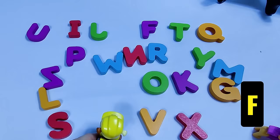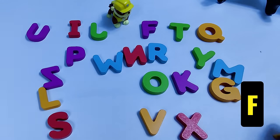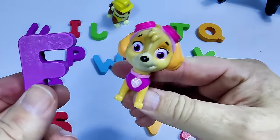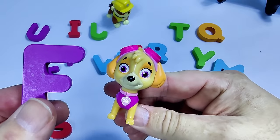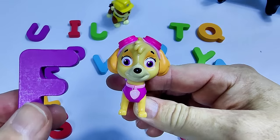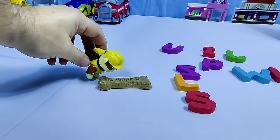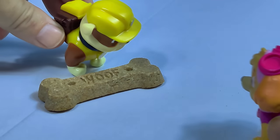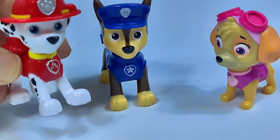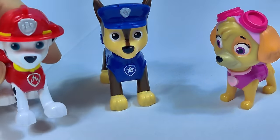Here it is. Yes. Here it is, Sky. You found it. The letter F. And you're right, Rebel. It is the first letter in the word food. This just might be my new favorite letter. I think Rebel is going to need a moment before he's able to help us with the next letter. But I know what the next letter is.